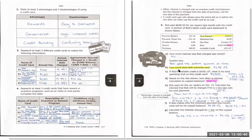B asks, how much does Bob currently owe? So his new balance is highlighted in yellow. That's how much he has to pay for this statement. So that is a total of $648.93.